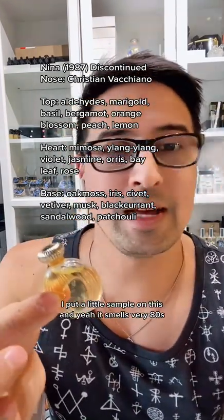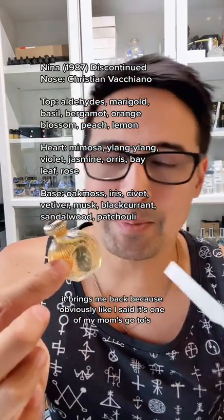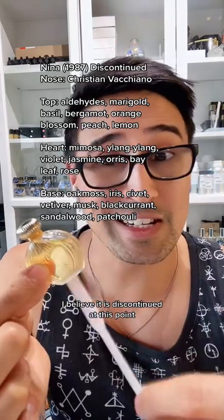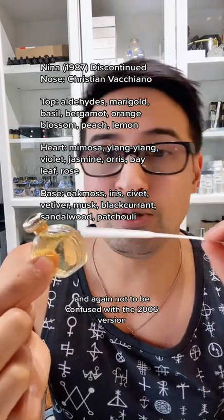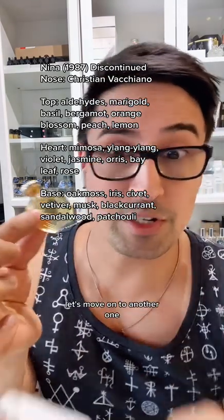I put a little sample on this. And yeah, it smells very 80s. It brings me back because obviously, like I said, it's one of my mom's go-tos. I believe it is discontinued at this point. And again, not to be confused with the 2006 version, which I believe is a fruitier version. Let's move on to another one.